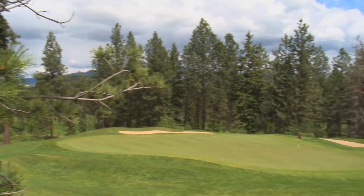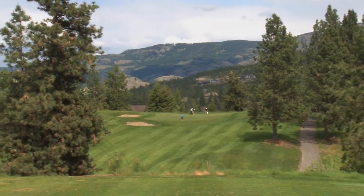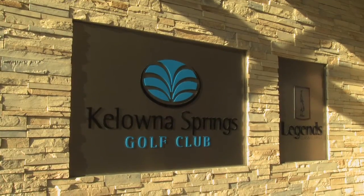The scenery at Gallagher's Canyon is marvelous as miles of orchards and vineyards accentuate the backdrop of brilliant fairways and dreamy vistas. A lot of people that do visit Kelowna, this is on their list of must play. We are guest friendly, and it's just an enjoyable, fun atmosphere to be at.